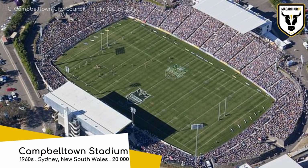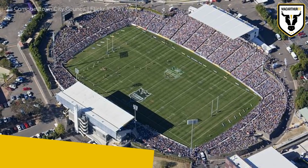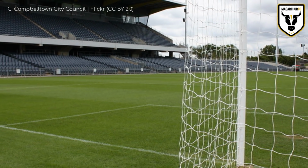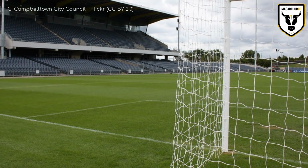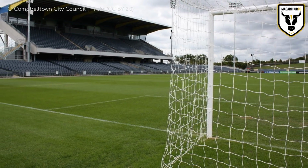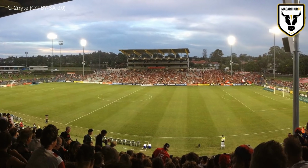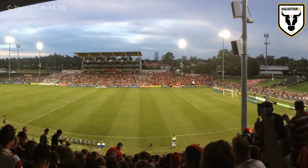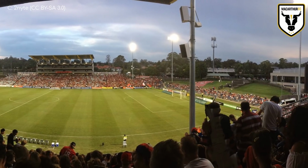Campbelltown Stadium, Macarthur FC. Unlike Melbourne's new expansion team, Macarthur aren't planning on building their own new stadium, but instead upgrading a pre-existing one, which makes perfect sense given how many suburban stadiums there are in Sydney. But for now, it's your typical suburban stadium design that includes a couple of grassy hills to sit on, small stands with plenty of trees in the backdrop, and probably the smell of snags cooking on the barbie, which makes for a relaxed atmosphere.